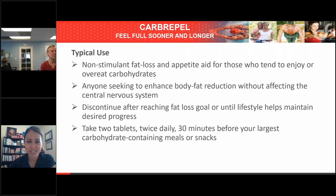Okay. All right. So Nicole wants to know, what is the recommended intake for ThermExcel? And do you mean ThermExcel, or do you mean CarbRepel? Well, why don't we just do both. So you got the one up here for CarbRepel, 2 tablets, 30 minutes before your largest meal. And the same thing with ThermExcel, I do like it sort of before a meal, but it's not necessary. It's not its function. You can pretty much take it anytime, but it's 2 tablets daily.